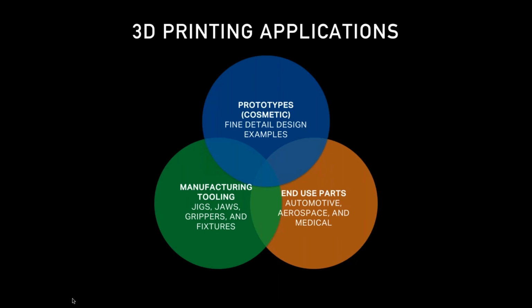And then there's end-use parts that gets talked about a lot, but it hasn't really seen a lot of use yet. You have automotive, aerospace, and medical, all the very familiar verticals there. But interestingly, also manufacturing tooling, things like jigs, jaws, grippers, and fixtures. This is an application space where 3D printing has a lot of competitive advantages.